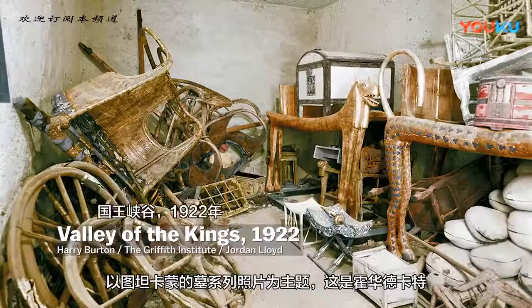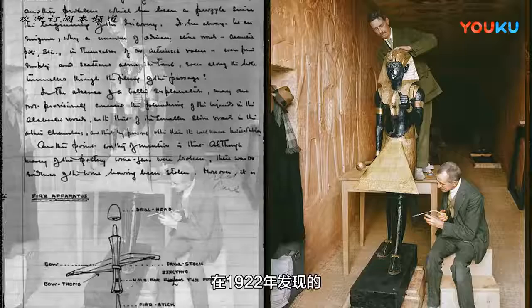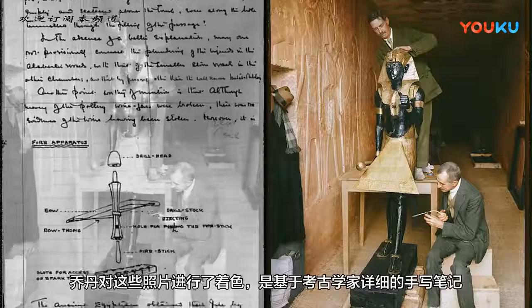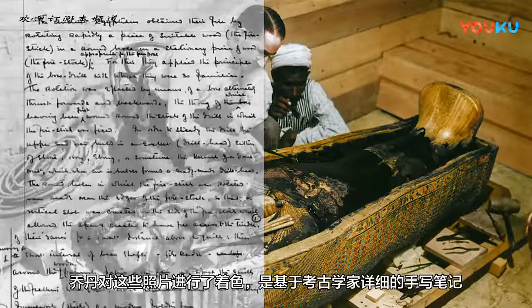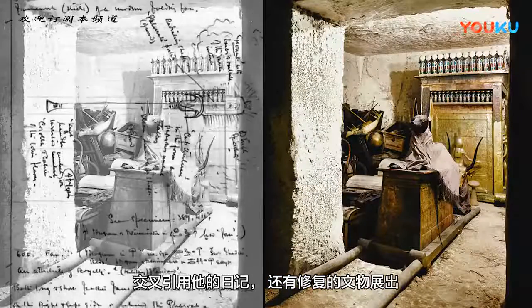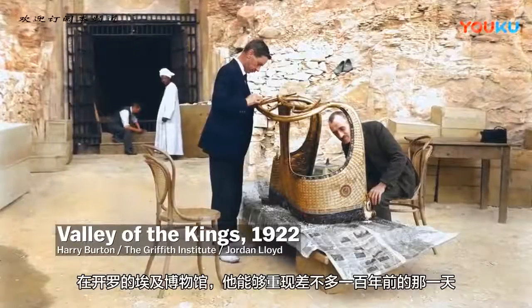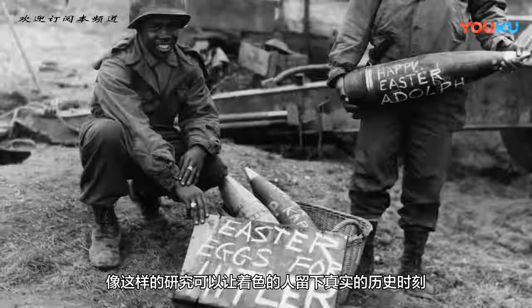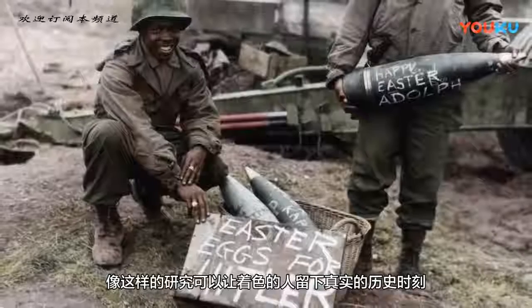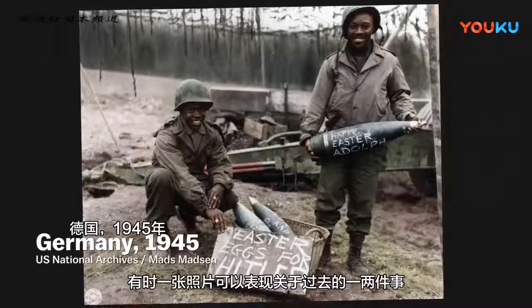Take this photo series of Tutankhamun's tomb, which was discovered by Howard Carter in 1922. Jordan colorized these images based on the archaeologist's detailed handwritten notes, and by cross-referencing his journals with restored artifacts on display at the Egyptian Museum in Cairo, he was able to recreate what that day looked like almost 100 years ago. Research like this allows colorizers to stay true to the historical moment, and sometimes a single photograph can reveal a thing or two about the past.